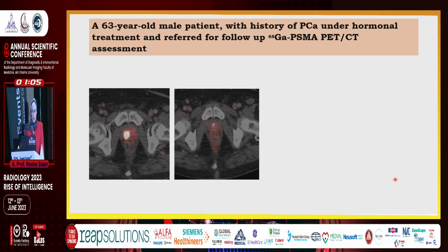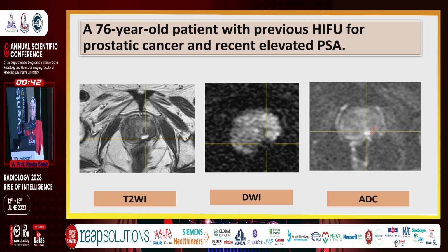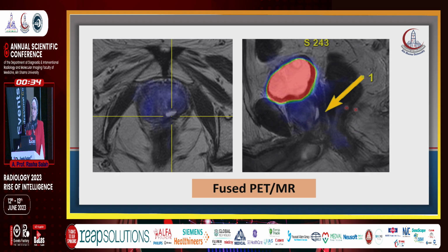I will move to this case, a patient with post-treatment evaluation after local treatment for prostate cancer using HIFU. This is the T2 weighted image showing cystic change at the site of the previously treated lesion with no corresponding restricted diffusion, and the ADC confirmed that there is no restricted diffusion. This was also confirmed on the dynamic study with no uptake at all. It was also confirmed on the PET that there is no local uptake, while the patient has biochemical recurrence.